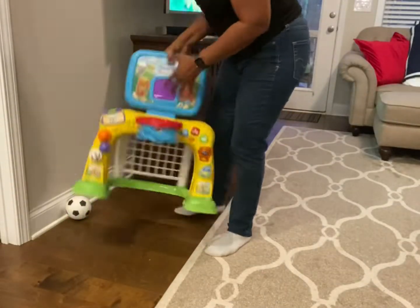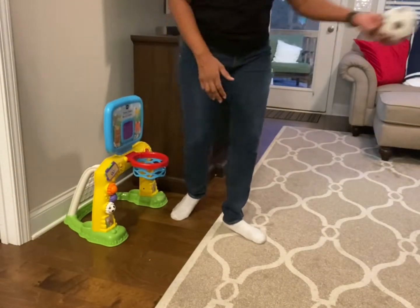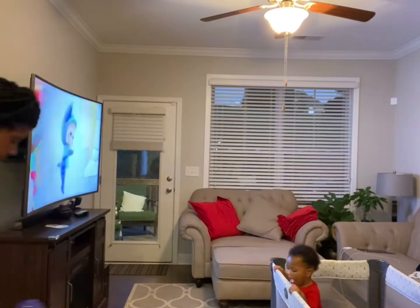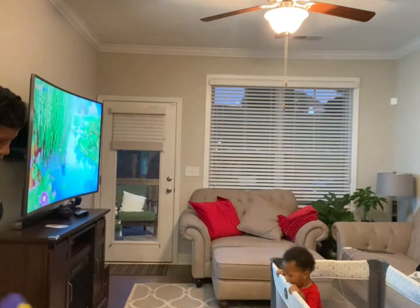So now I've gotten this space almost cleaned back up. I'm throwing him the ball, he's throwing it back. Story of my life. Need to get it vacuumed up.